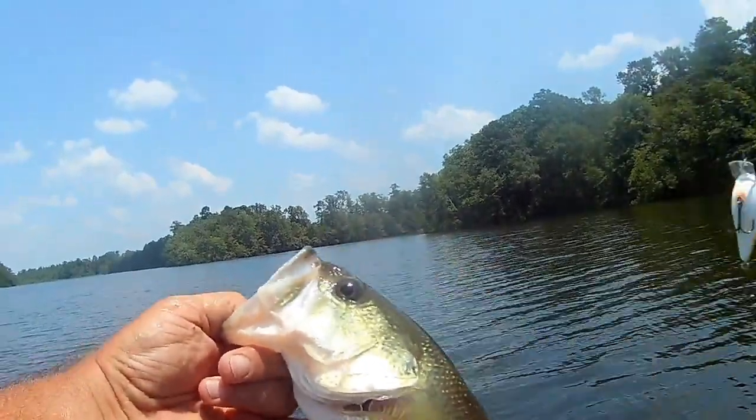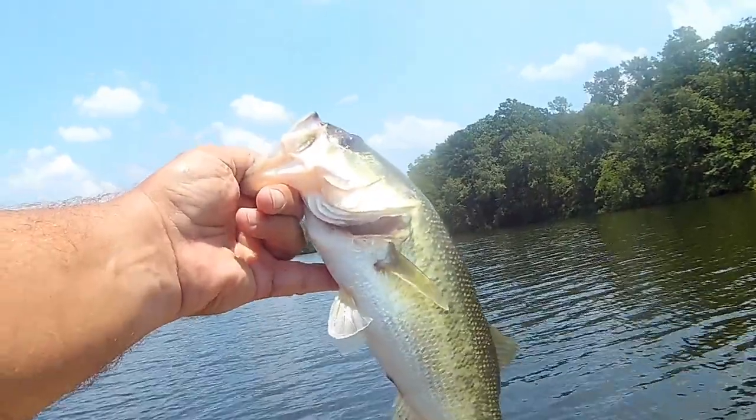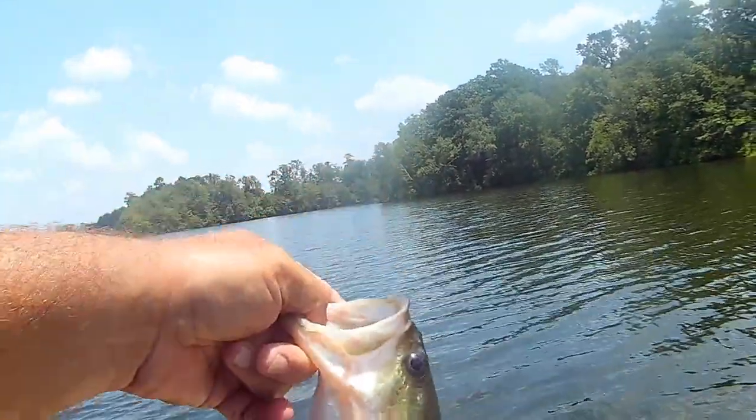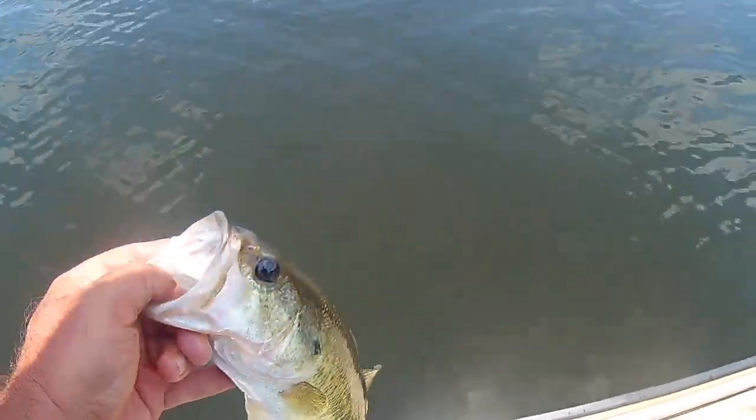All right, he's got it. That's a nice little pound and a quarter, not quite a pound and a half, somewhere in that area. Good little bass. Nice little bass. Thank you, buddy. We sure do appreciate it. Have a good day. All right, let's go on to the next one.